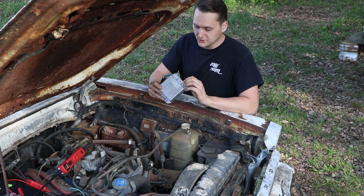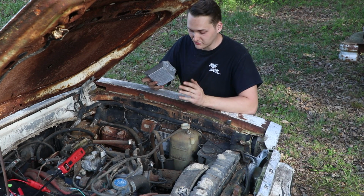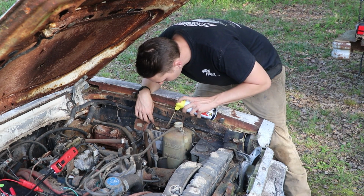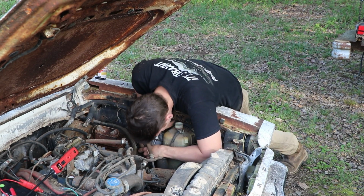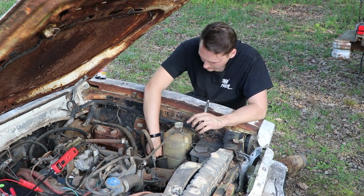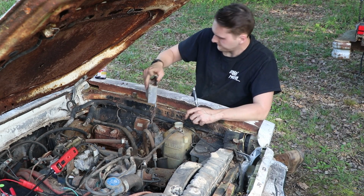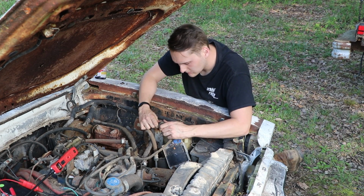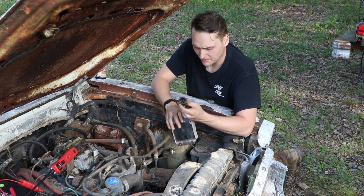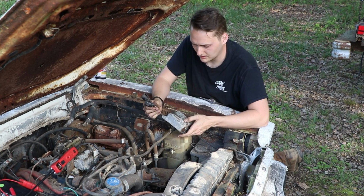So I went and bought this one. This is like $25 from O'Reilly, and we're going to see if this will actually fix the whole situation. But first, we're going to take this one out. All the tabs were broken on these clips, so I'm wondering if somebody has already tried to remove this before and had issues with it. I don't know.